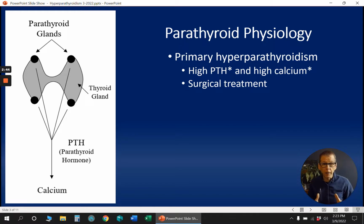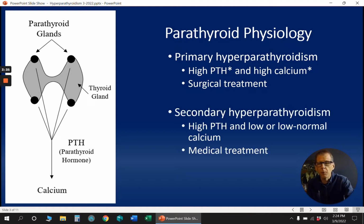Now, when we talk about primary hyperparathyroidism, that term hyperparathyroidism means high parathyroid hormone or high PTH. And we see that in primary hyperparathyroidism, 1 or more of these glands is no longer functioning correctly, no longer sensing the blood calcium level correctly. And so we will typically see a high PTH and a high calcium level. Now, interestingly, 1 or the other of those could just be at the upper end of normal. So an upper normal calcium with a high PTH or an upper end of normal PTH with a high calcium would still be indicative of primary hyperparathyroidism. And primary hyperparathyroidism, if it needs treatment, is generally treated surgically. We'll talk about that more in a minute.